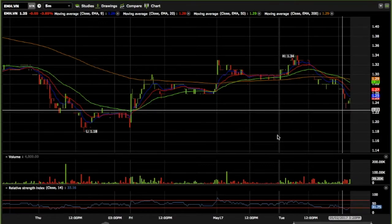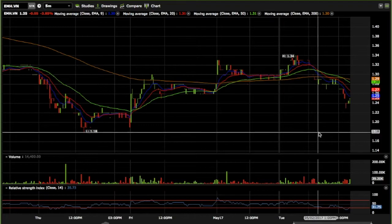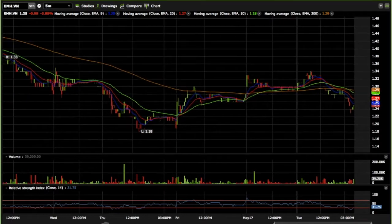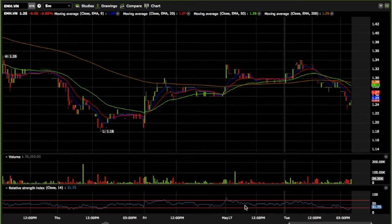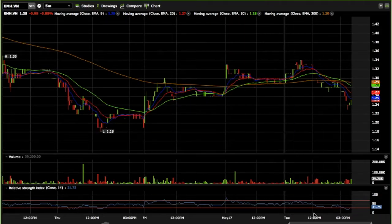It would be nice to not see it come all the way down and test 118. Maybe it could take off there, but this 118 would be a really good confirmation because it's touched so many wicks or candles along the way in a horizontal line. So I will definitely be watching either this for a break of 134 to head up, or I will be watching for it to come down here and test this 118.